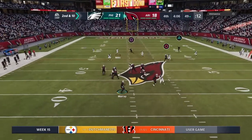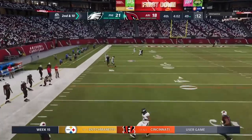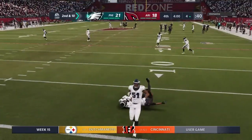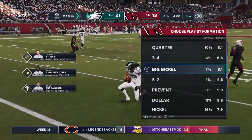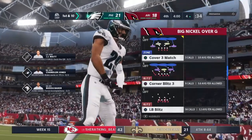And now Murray's going to set up the throw. Buying time to his left. Now he'll let it go on the run. Deep left side. Into double coverage, and it's intercepted. Picked off by Avonte Maddox. And a big turnover there as his guys will get the football back.